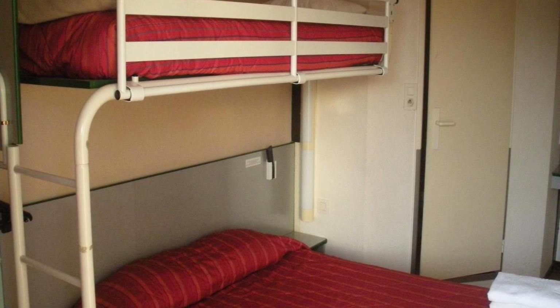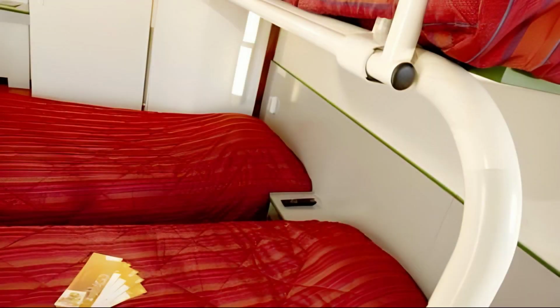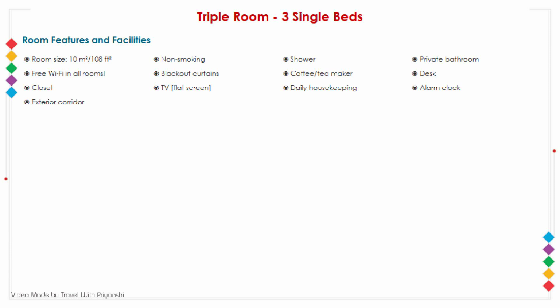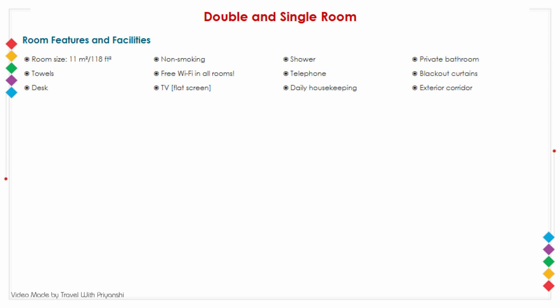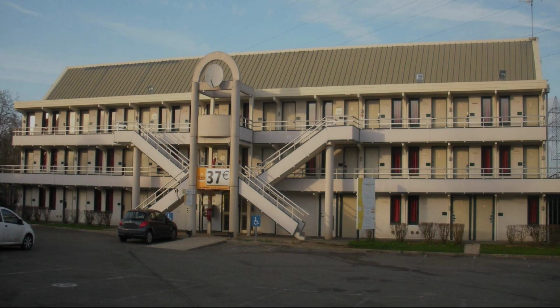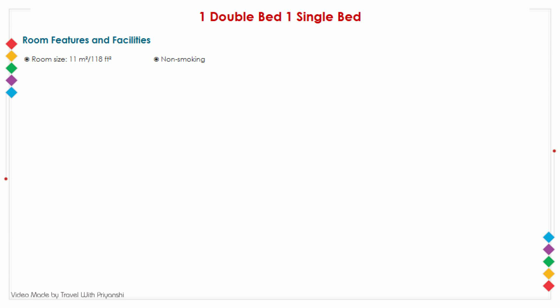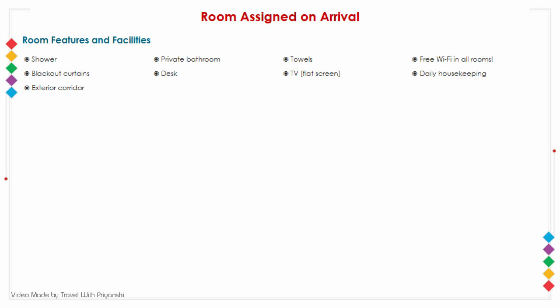Room category 1. You can see on the screen room details like view, size, bed type, room highlight, facilities, amenities and images, etc. Room category 2. Room category 3. Room category 4. Room category 5. Room category 6. Room category 7.